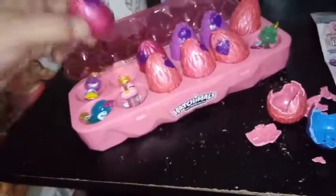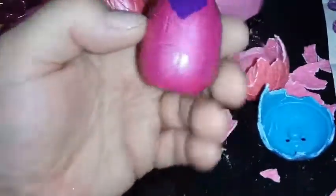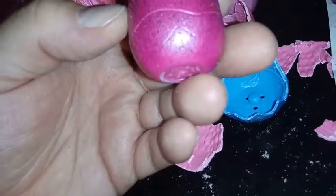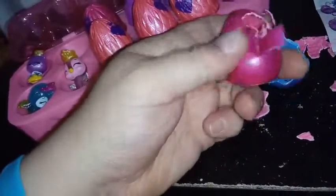Okay, let's go on with the magenta egg. And the magenta egg is... Ooh! So these are... let's see... Are these the royal pairs? We have two of these? Cool. All right. So the royal pairs are basically small, like the twins were. They have bobbleheads. Oh wow, this is really going good. All right. Ooh, this is really hard too. Okay.